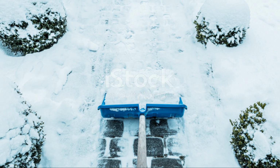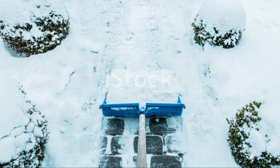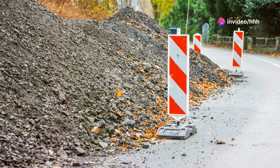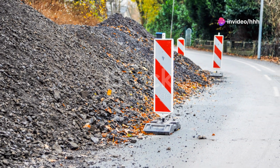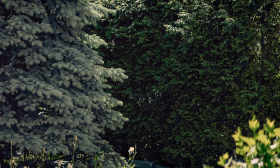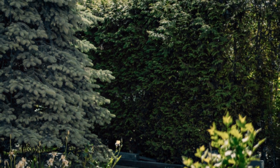If you live in a cold climate, concrete or pavers might be a better choice than asphalt. If you're on a tight budget, gravel or asphalt are more affordable options. And if you're looking for a driveway with wow factor, pavers or stamped concrete can create a stunning entrance.